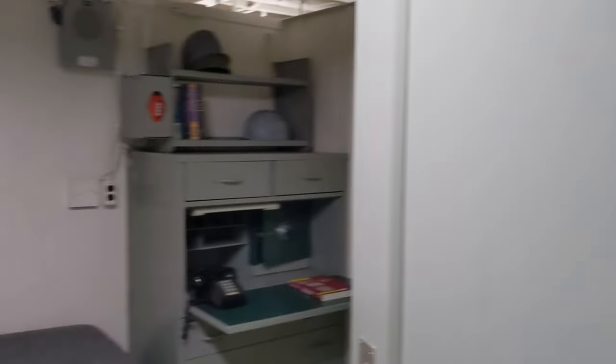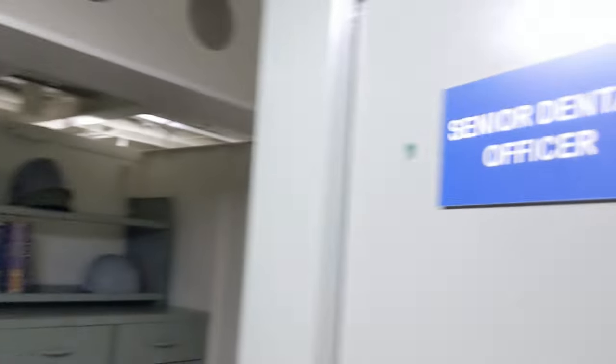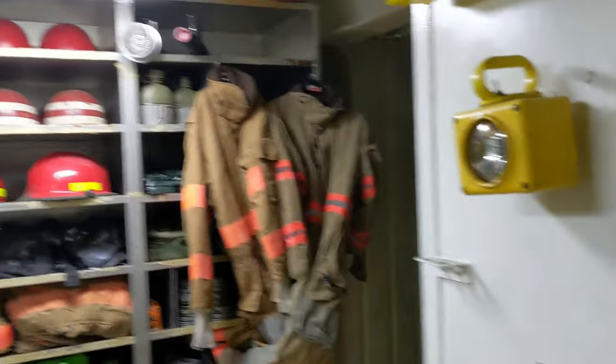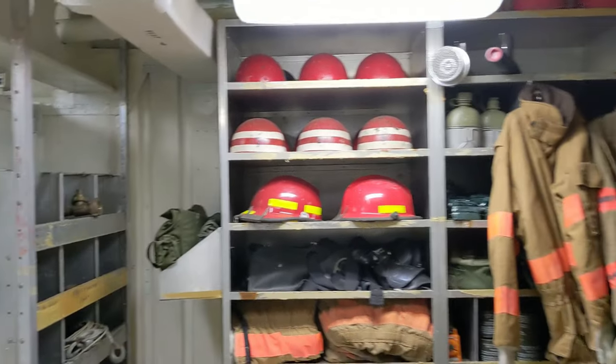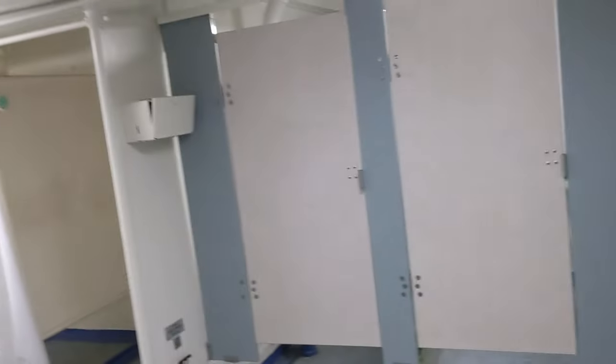God, I can't believe I've been married to you as long as I have. What's this one? God, I just can't imagine being in these small quarters for as long as they were. This was the senior dental officer. Fire equipment. Is where you could find the captain's log. Captain. Oh, you're bad.